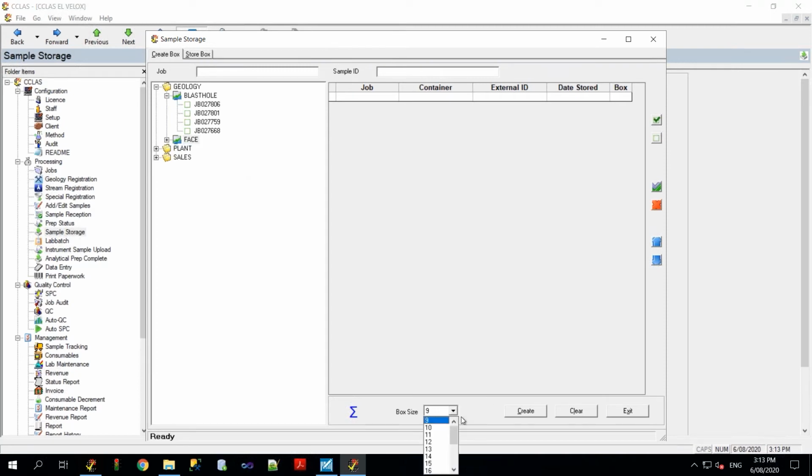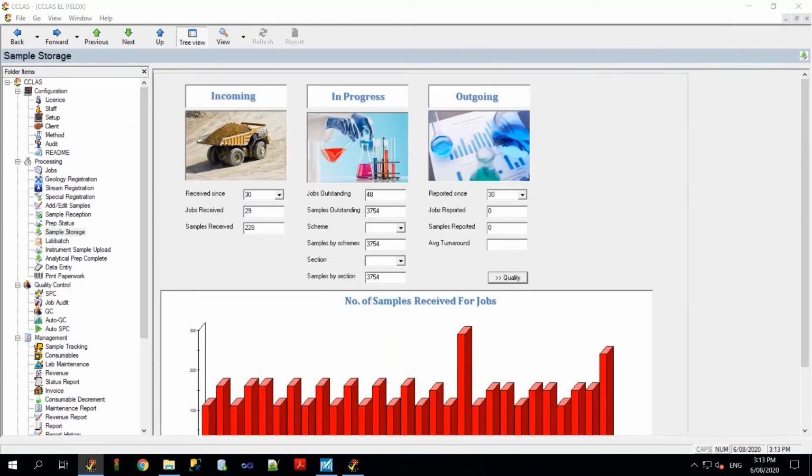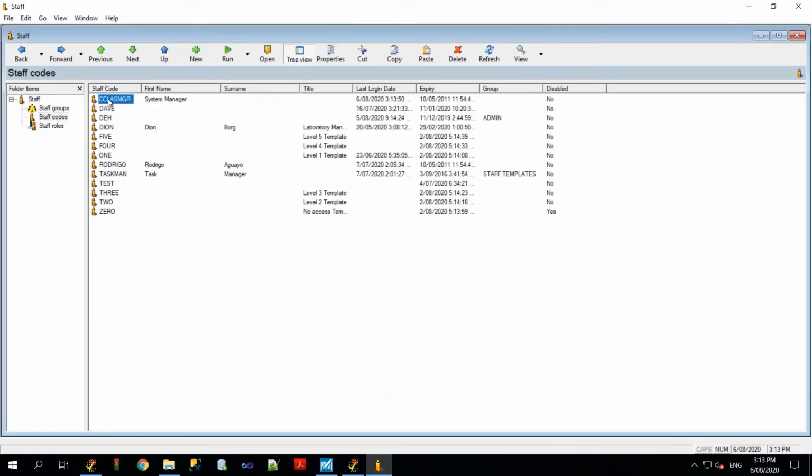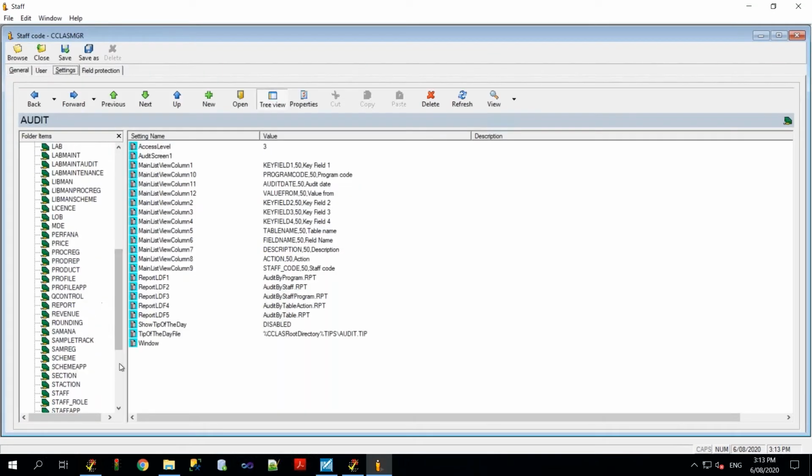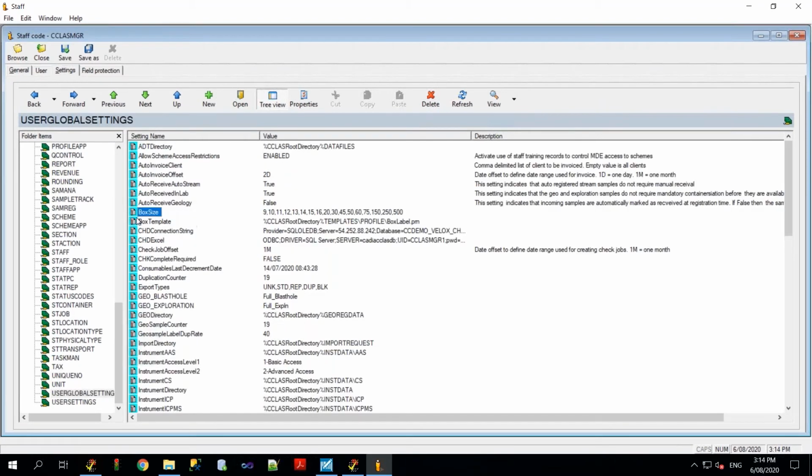So you can see here we have a number of box sizes here, and they can be configured. And just to show you that, that is configured in staff under CCLAS Manager and user global settings, and you can see here that we've got these box sizes listed. So that's configurable, and you can change that to however many that you like.